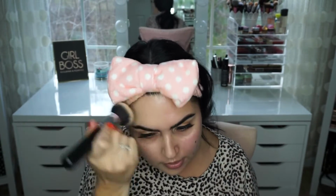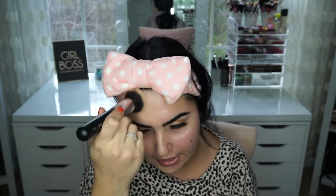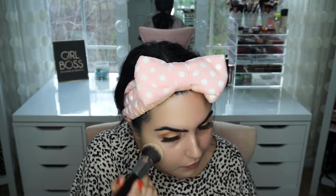Now, from the 2 pumps that I put, I still have some foundation. Normally, I just like to grab a little bit and then kind of work it into my skin and see how it applies. Like to bring it down my neck a little bit, so you can't really see the difference of where the foundation stops or starts, and I kind of just like to buff it down. So right now I'm noticing that I still have a little bit of redness right here, so I'm going to go back in with the brush and kind of stipple it on there.